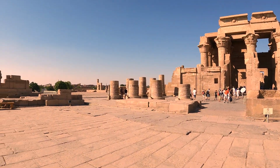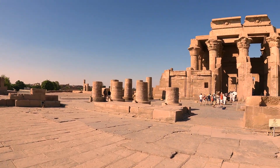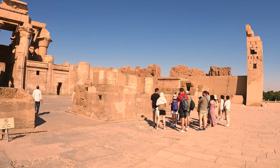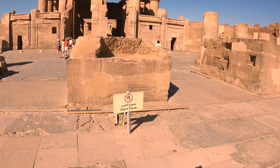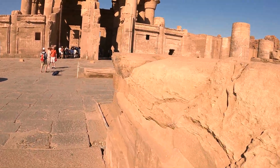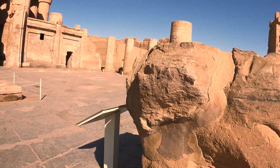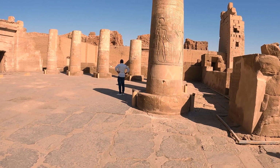The building is unique because its double design meant that there were courts, halls, sanctuaries, and rooms duplicated for two sets of gods. The southern half of the temple was dedicated to the crocodile god, Sobek, god of fertility and creator of the world. Meanwhile, the northern part was dedicated to the falcon god, Horus. The temple is atypical because everything is perfectly symmetrical along the main axis.